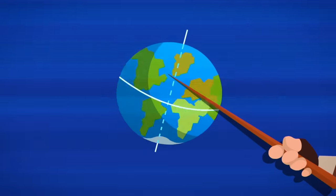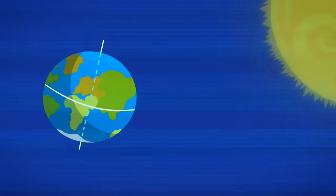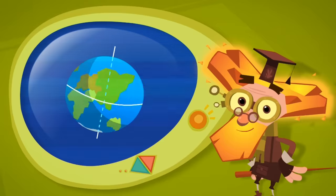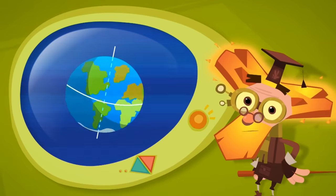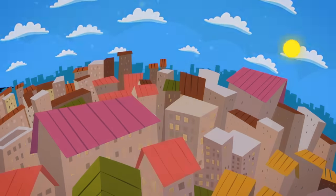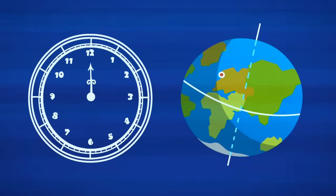The Earth goes round and round like a tilted spinning top. And as it spins, the sun shines its light on whichever half of the Earth is facing it. And as the Earth makes one full turn, we watch how the night becomes day and the day becomes night again. It takes 24 hours for the Earth to make one full turn.